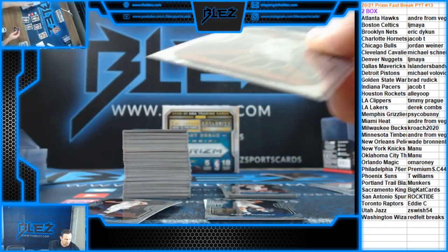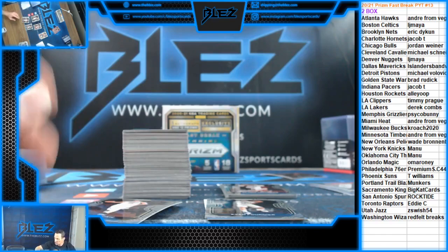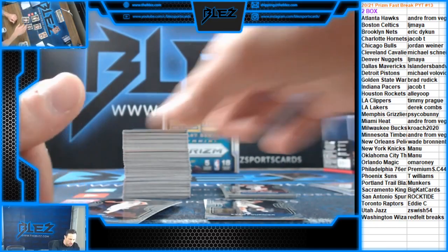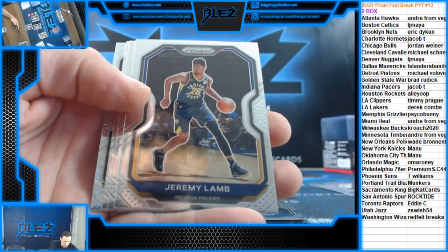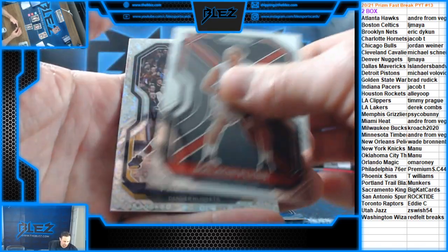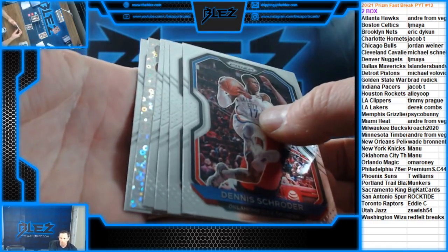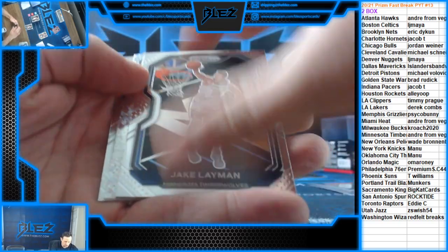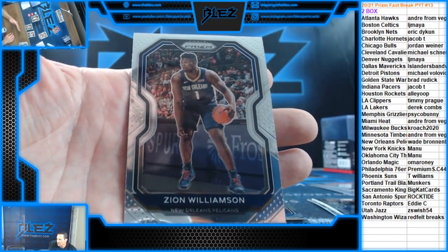Everyone hit here. Pretty much everybody hit here. We saw LaMelo. We saw Edwards. We saw Halliburton. We saw Zion. LeBron. We've seen it all in this box. This is a wild, wild box. Jokic. Bradley Beal. Malachi Flynn rookie. Millsap. We have retro bubbles at the end. That Zion! Crazy good box. This box is insane.